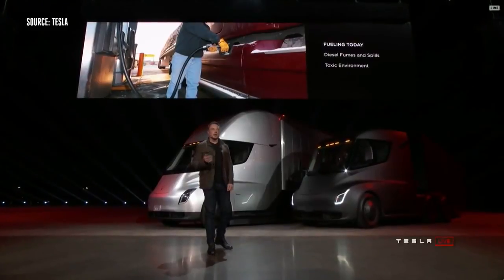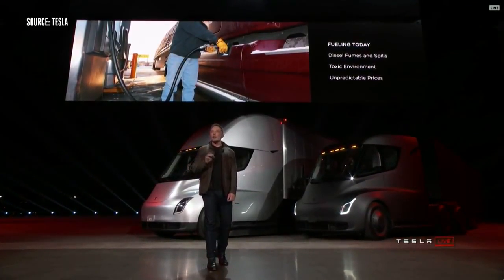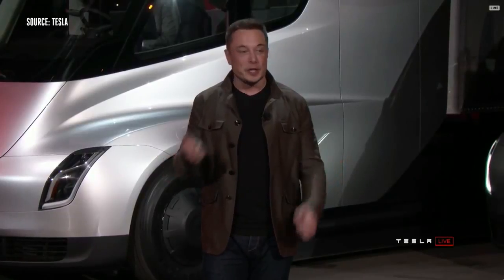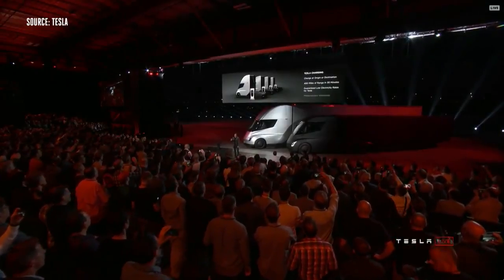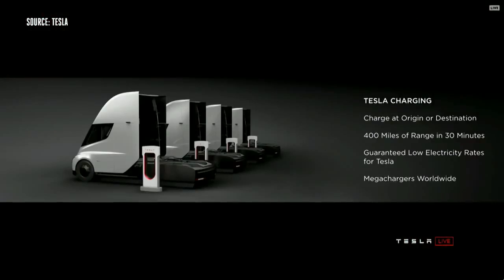What about fueling today? If you're fueling a diesel truck, you've got fumes, spills, a toxic environment, and prices change all the time. What a lot of people don't realize is it takes up to 15 minutes or more to actually fill a truck. You have to sit there for 15 minutes while the tank gets filled. As compared to charging a Tesla truck, you can charge at your origin or destination. So while you're unloading your cargo, you can charge.